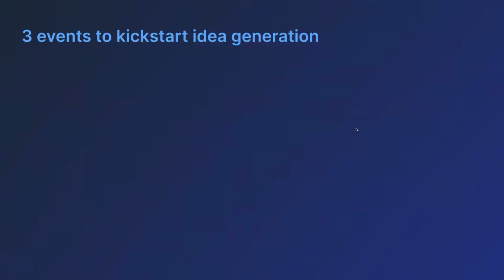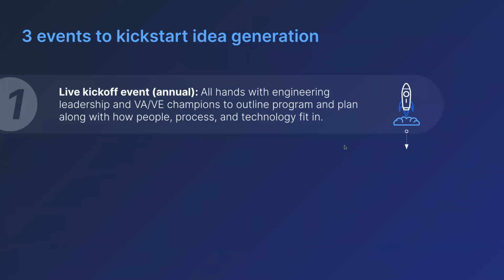So when you think about the VA reviews and the types of events they can range from, what we see work really well is a live kickoff for the year, something that gives the entire organization clarity around what the goal is, the target, where the team is focusing in terms of programs, key areas within those programs to focus on, and then what to expect in terms of timeline, process, and opportunity.